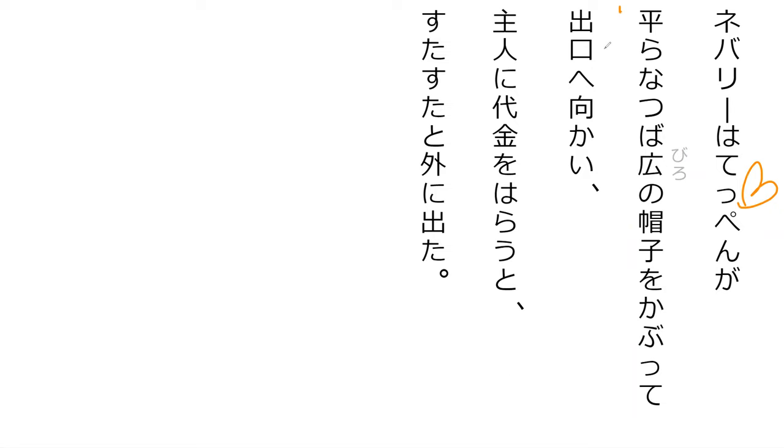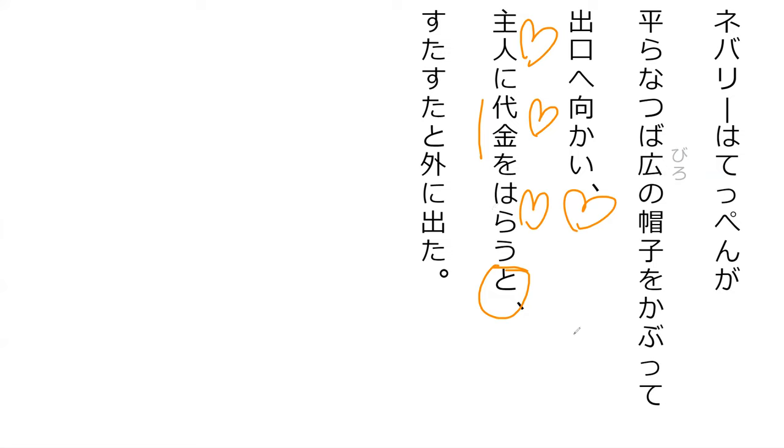Yep. And then he deguchi mukai, he moved towards the direction of the outside. He heads towards the exit and then he shujin ni kai daikin o harau to, he pays the cost to the owner. And following that, he suta to sota ni deta. He suta goes outside. Exactly. So suta is a sound effect for some kind of brisk walk. So basically he walks pretty fast. He's doing a fast walk here.